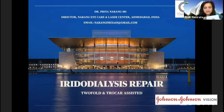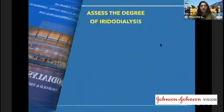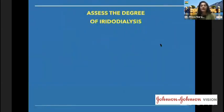Carry on. So, I begin my talk with the iridodialysis repair, and I'll be covering the two-fold and the trocar-assisted repair. Whenever we have iridodialysis, the first thing that we do is assess the degree of iridodialysis that we have.